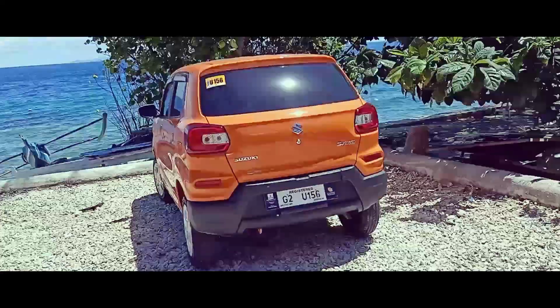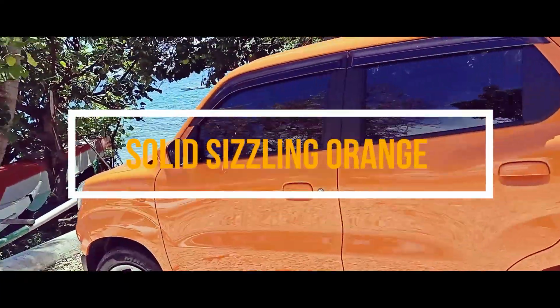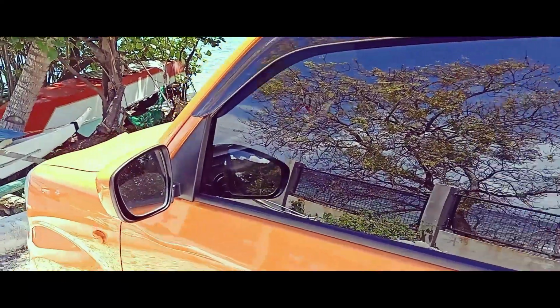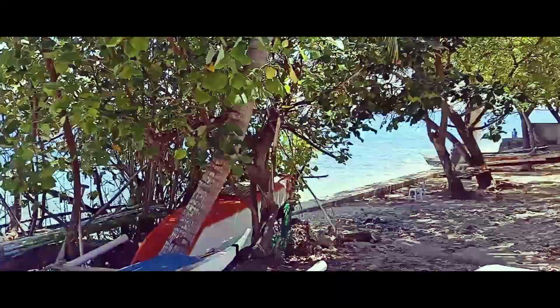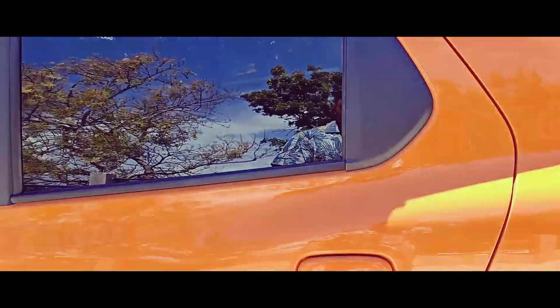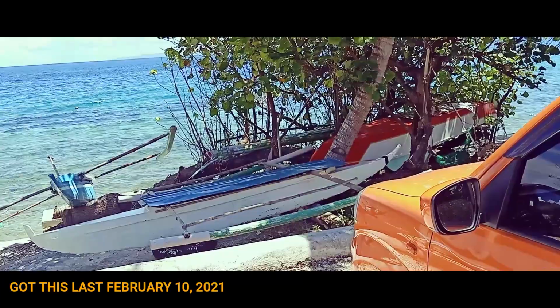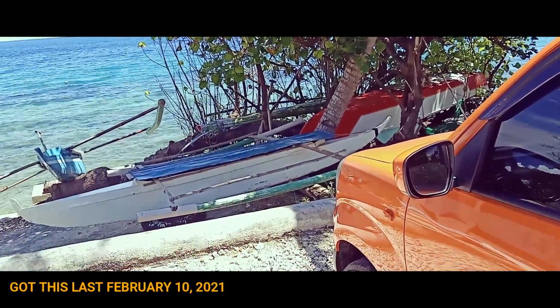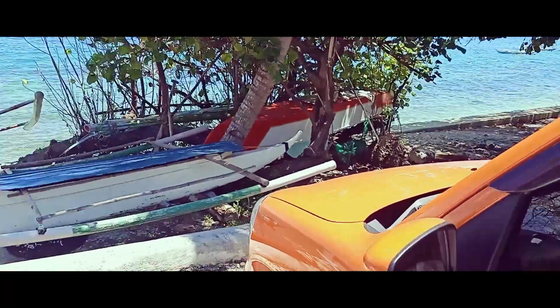Here's my espresso. It's, I forget, orange. Sizzling orange, I think. So here's my espresso. Susi pala. So binik in namin siya here sa Oslob. It took us 4 to 5 hours yung biyahe.